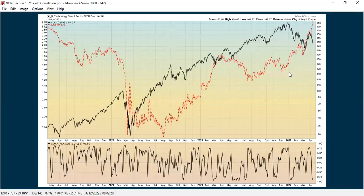This is a new chart. I haven't shown this one before. To kind of explain this a little bit, this red dotted line is the 10-year yield. And you see how it's going up and up and up. The black line is the tech sector and how it's been going down and down. Down below, this is a correlation. If the two move completely hand in hand with each other, we would see a correlation of 1. If there's really no correlation, we would see it around 0. If we get all the way to -1, that means that they move in complete opposite directions. And that's what we're seeing right now.